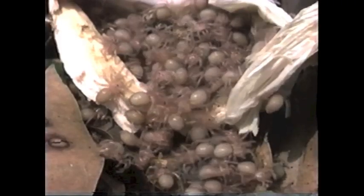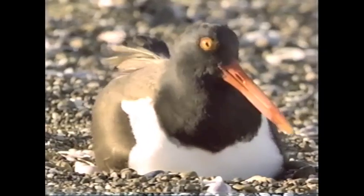Others are laid in the hundreds. Time for a bigger car, Mom and Dad! Some eggs have no shell at all. Talk about a room with a view! Animal eggs provide the food, oxygen, and protection babies need until they're ready to hatch.